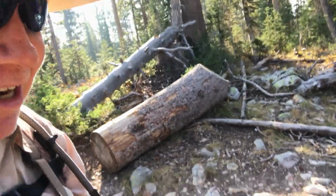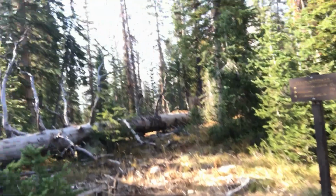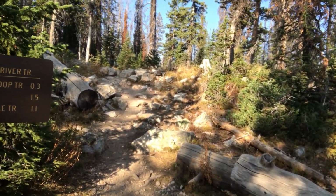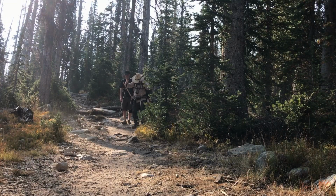I didn't bring my Steadicam thing. I didn't want to haul it. It's too heavy. I'm trying to do this light. So Cuberant Lake Trail is 1.1 miles to where we get on that, to the junction. To the junction, yeah. So, all right. I'll do another video here a little bit further down.